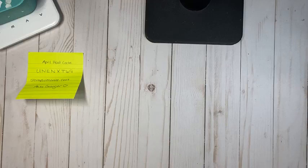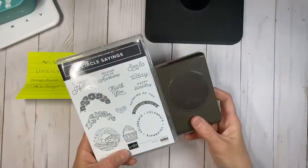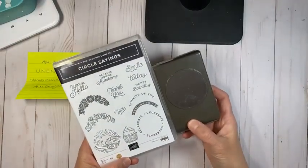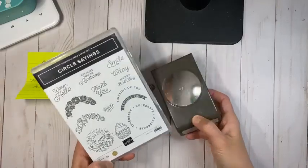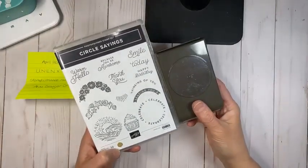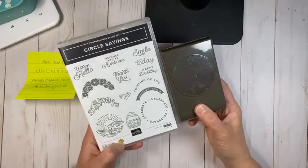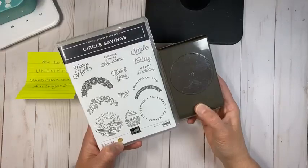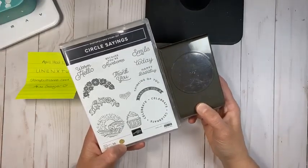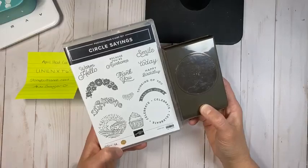So the first one I want to show you is, we'll start with this one. I am showcasing the new product called Circle Sayings. If you see this symbol here, it's a $1 Million Achiever set. What she does, if you're a $1 Million Achiever, you get to design a stamp set and you work with a concept artist and they help bring your vision to life.